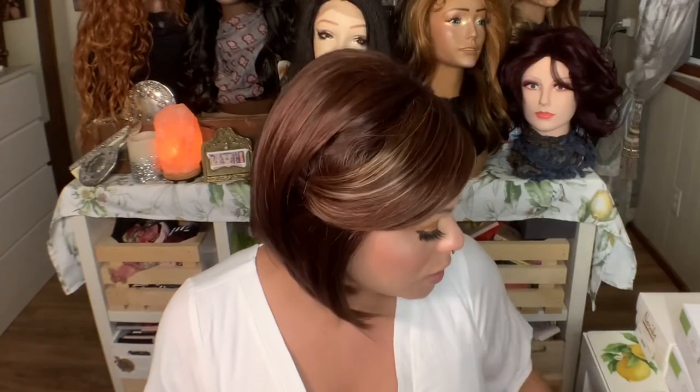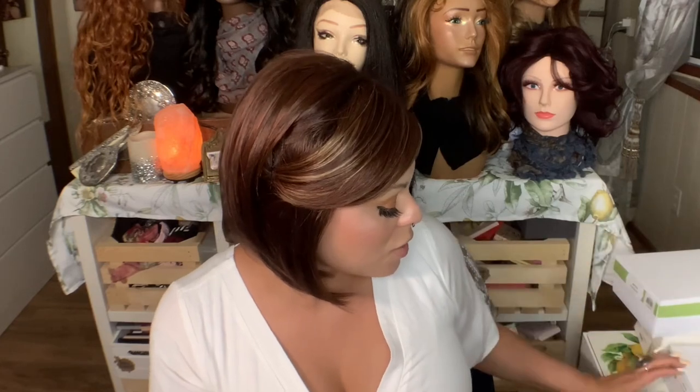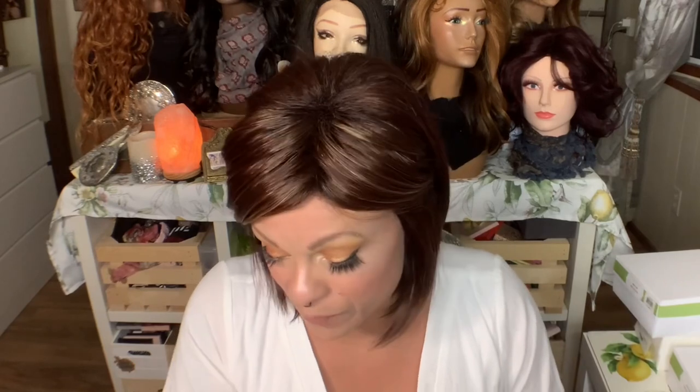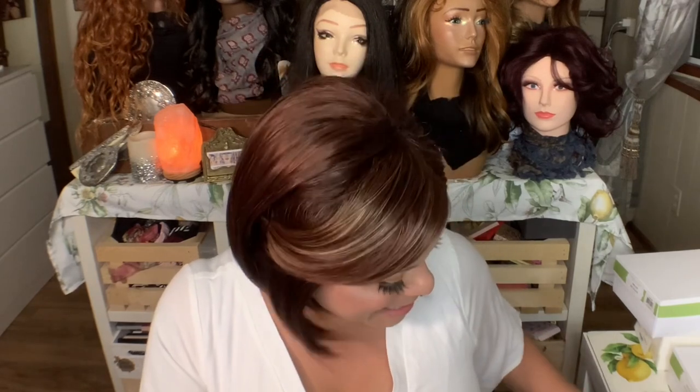Okay, so today we have Avalon. I got both these wigs from the Beauty Nook, so I will put all of their deets where you can purchase from them down below. But I got Avalon in 2 colors. I have her in RH1488RT8, so it has the number 8 root. And then I got her in RH12/26RT4, which is the number 4 root. So let's start with this girl. This is the number 8 root. Okay, let me get up the wig deets.